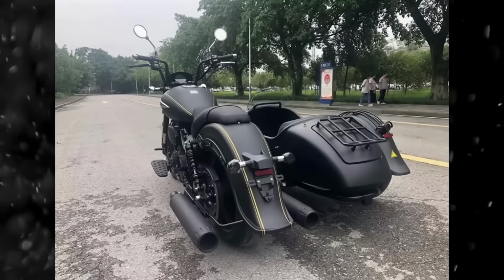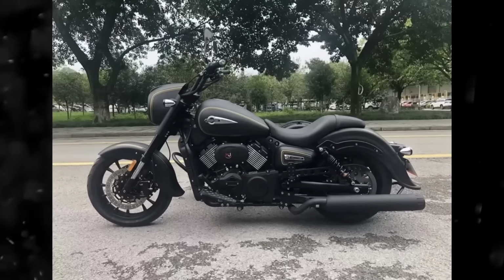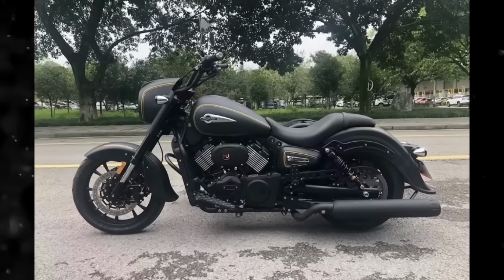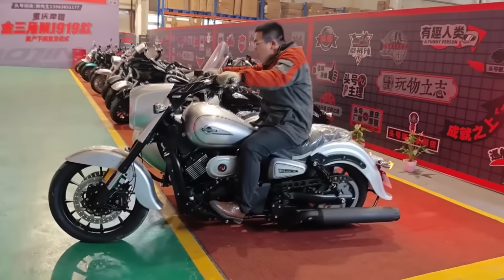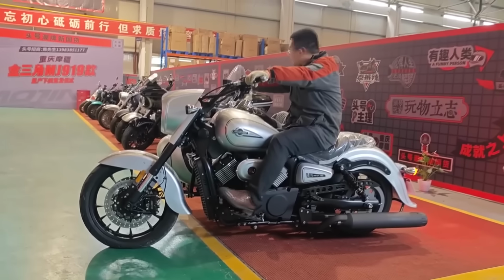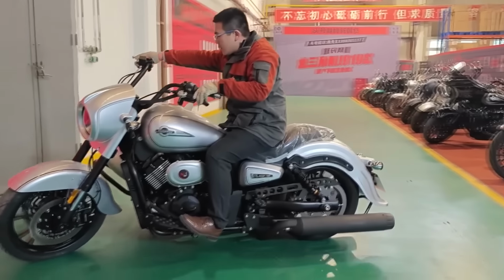Among all these sidecar motorcycles, ChangJiang stands out with the ChangJiang 800B2 model. It is designed in a cruiser style and, in keeping with the traditions of this class, is equipped with a V-twin engine. Its displacement is 800 cc with liquid cooling. The maximum power is 58 horsepower, and the torque is 65 Newton meters. The 800 weighs 420 kilograms and can accelerate up to 130 kilometers per hour.